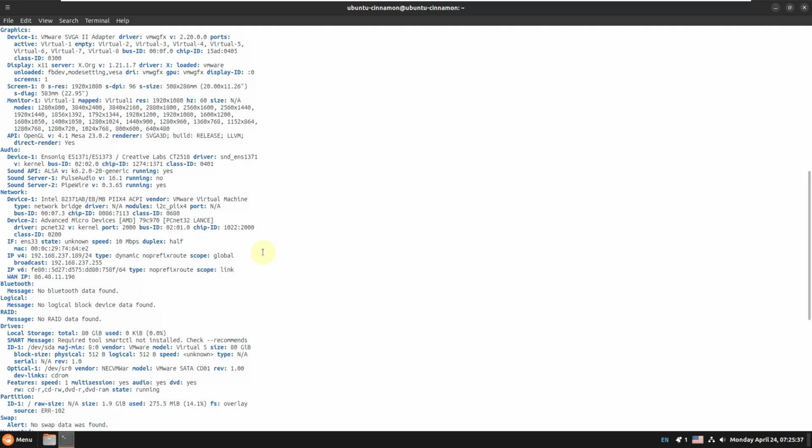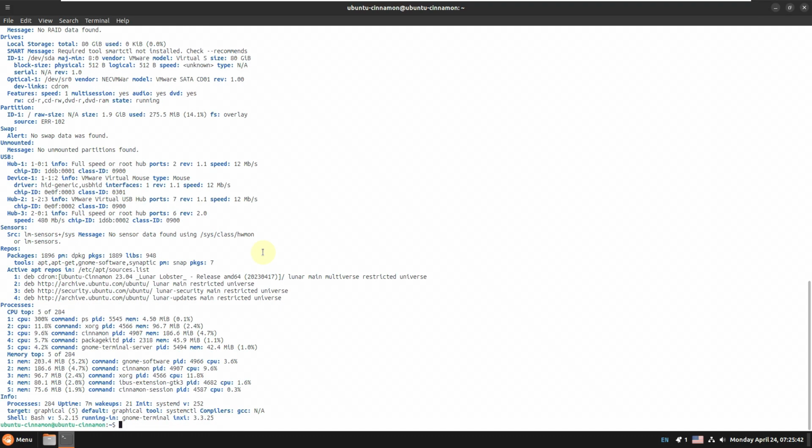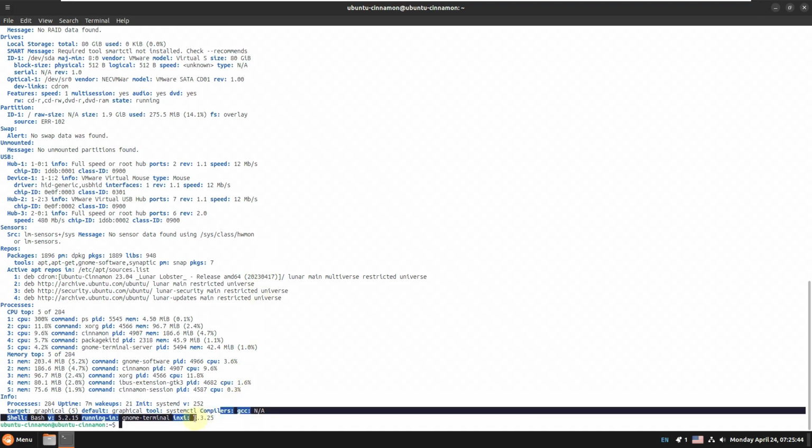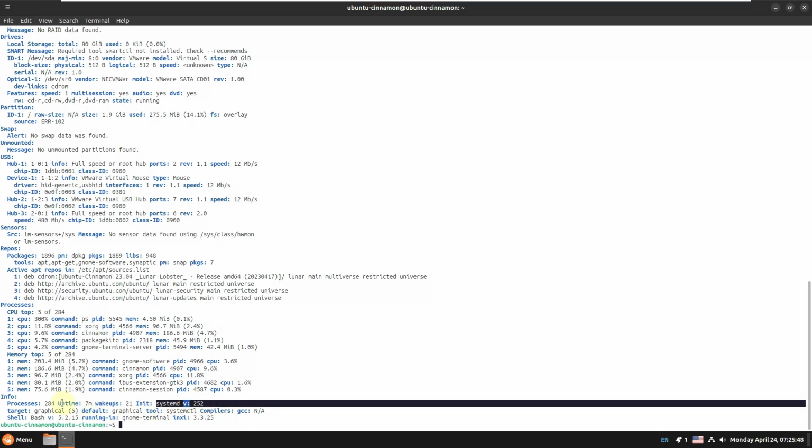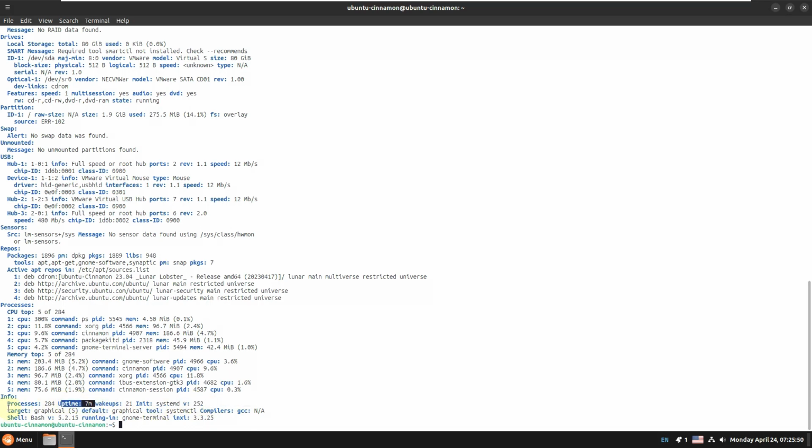Let me scroll down and let's find the other distro info. inxi version is 3.3.25. Init systemd version is 252. Uptime is 7 minutes. Processes running are 284 right now. Backups are 21. And shell bash version is 5.2.15. So these are the distro info.